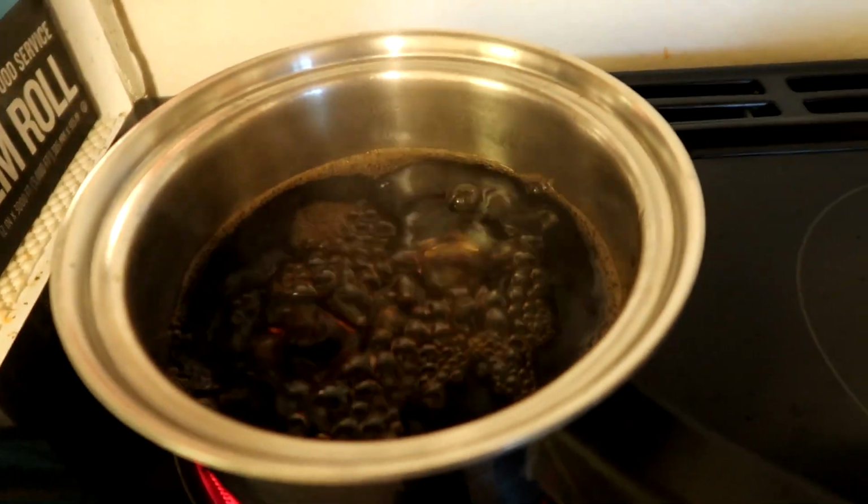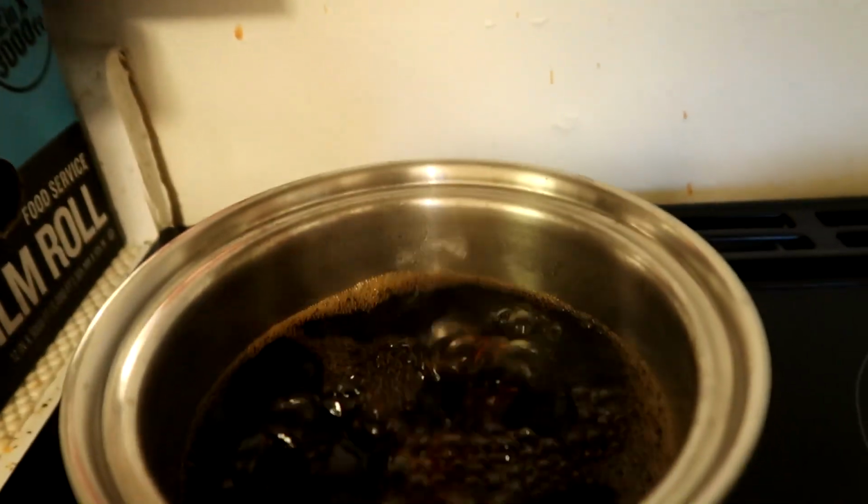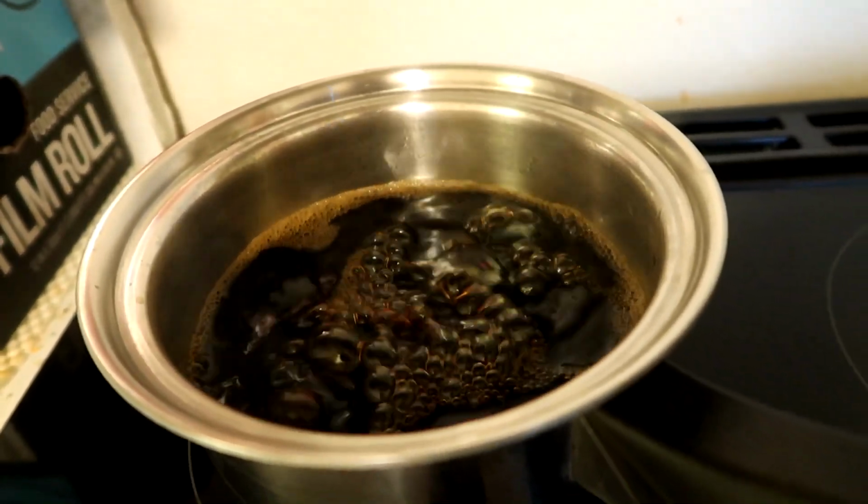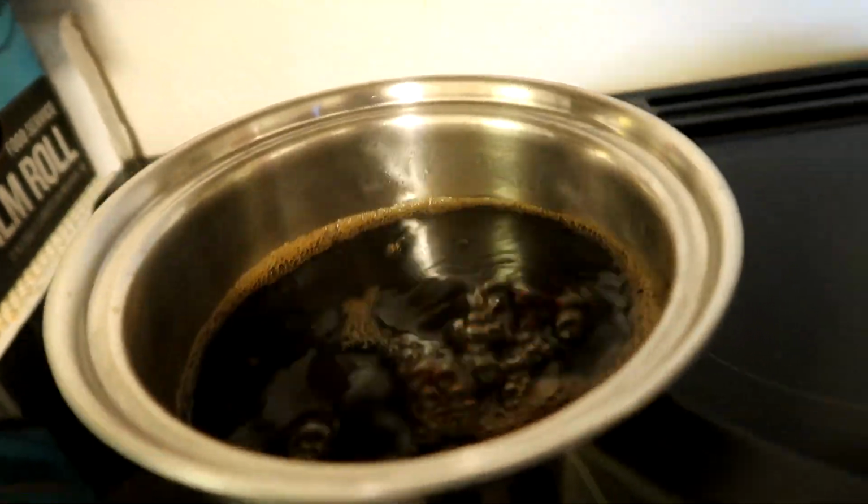We got a nice hard boil here on the sauce, and we're just gonna turn it off, and we have to let it cool now. So we're gonna turn it off the stove and just let this soy sauce cool down a bit.